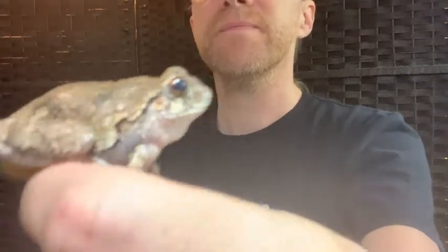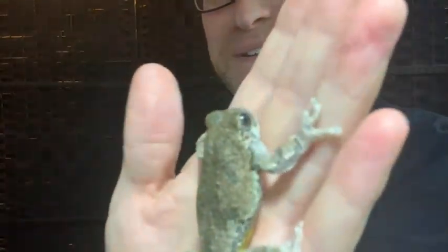In the meantime, I thought I would share one of my very special little amphibian friends with you. This young lady's name is Luna, and she is called a gray tree frog. Likes to jump on people's heads and things like that. There we go. So Luna is jumping all over the place, and the reason why is she knows I'm going to feed her, and she's very, very impatient about it.